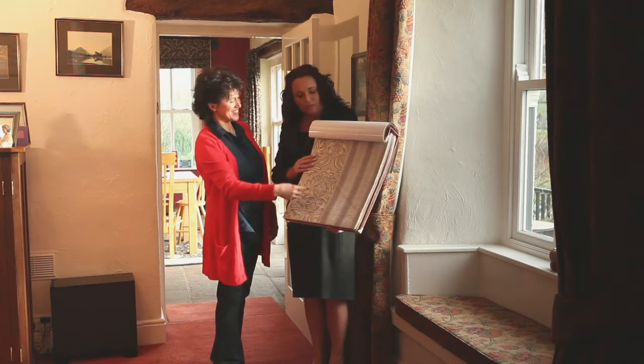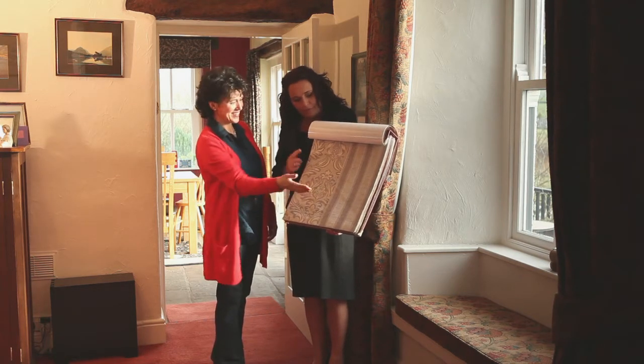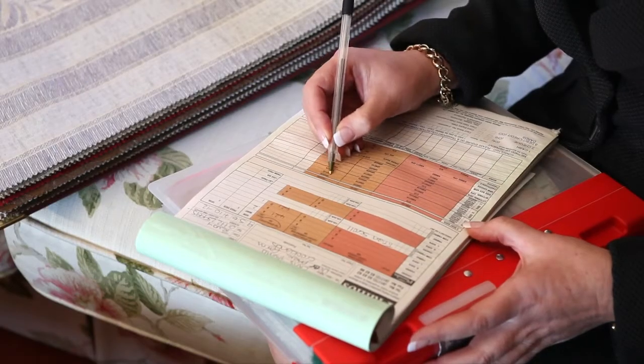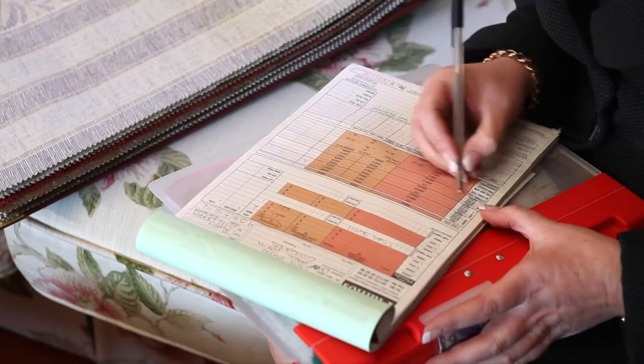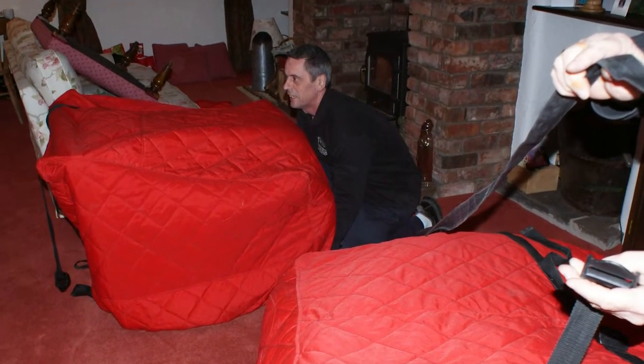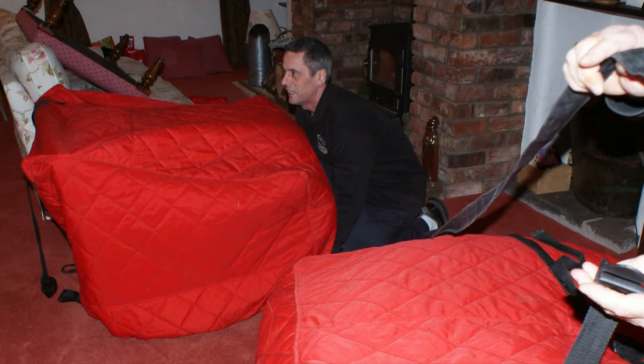While she was at it, it seemed like the perfect opportunity to get the footstools and window seat reupholstered too. The home consultant made a careful note of all the relevant details and arranged to have the furniture collected and delivered to the Plumbs Reupholstery workshop.